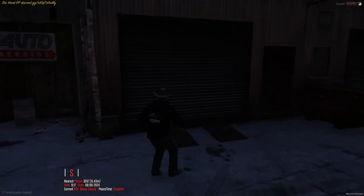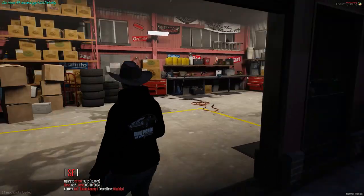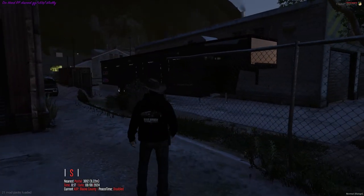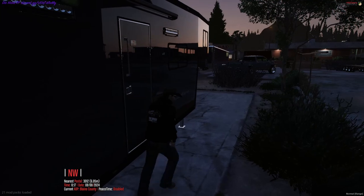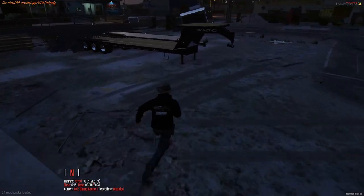The problem I'm talking about, which I'm hoping we can fix, and if not, it's not a big deal, is this. We can't walk into the shop right now, y'all. Right here, we have our 53-foot regular enclosed. You can fit one car in here and a push car. It ain't the biggest, but it's perfect for the little trucks. Let's not forget these two over here.